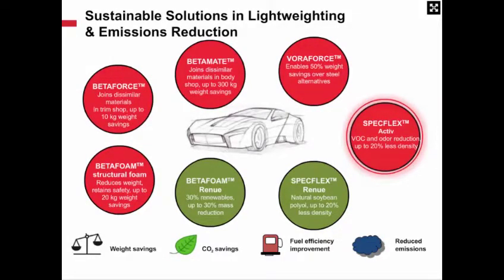Betamate and Betaforce, for example, are structural adhesives which are based on epoxy and polyurethane chemistry. And they facilitate the joining of lightweight, dissimilar substrates such as steel, advanced high-strength steel, aluminum, filled plastics, and composites. Vorforce products are composite solutions which can help meet the cycle time requirements for high production vehicle volumes. Structural Betafoam is an example of a reinforcement technology which can be used in the vehicle structure and can help reduce weight over some of the other reinforcement technologies.